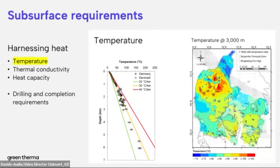So really, the geothermal gradient. These are numbers from northern Germany and Denmark, where on average we talk about 30 degrees per kilometer. So that's normally what we're looking at. If we want something for district heating, we are talking about 3.5 to 4 kilometers depth, and then we'll drill horizontally.